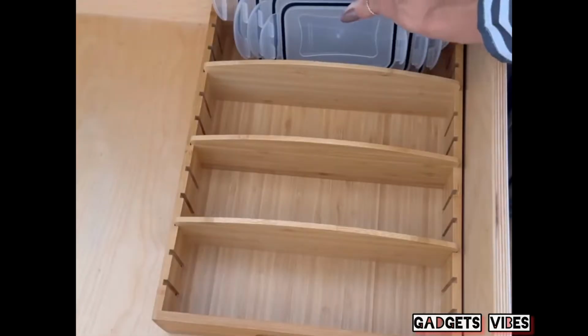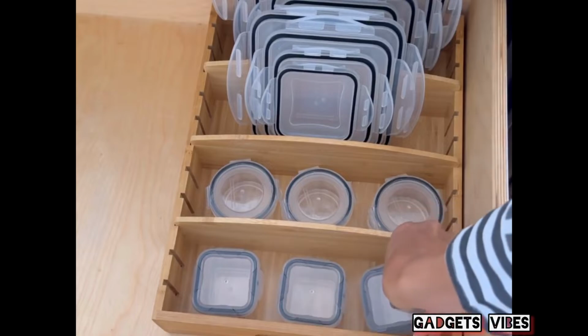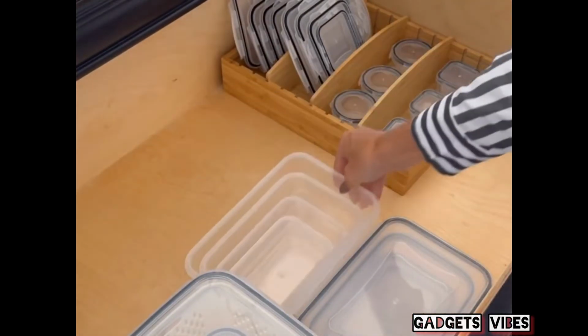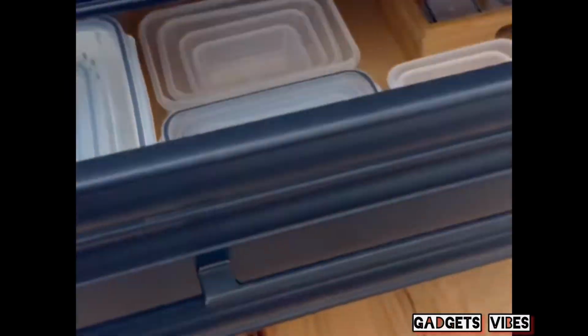This 40-piece food storage container set is new to Amazon. The entire set is stackable, 100% leak-proof, and BPA-free. I like storing the lids in this adjustable organizer, or if you have limited space, just keep the lids on and store inside. This entire set is under $25.